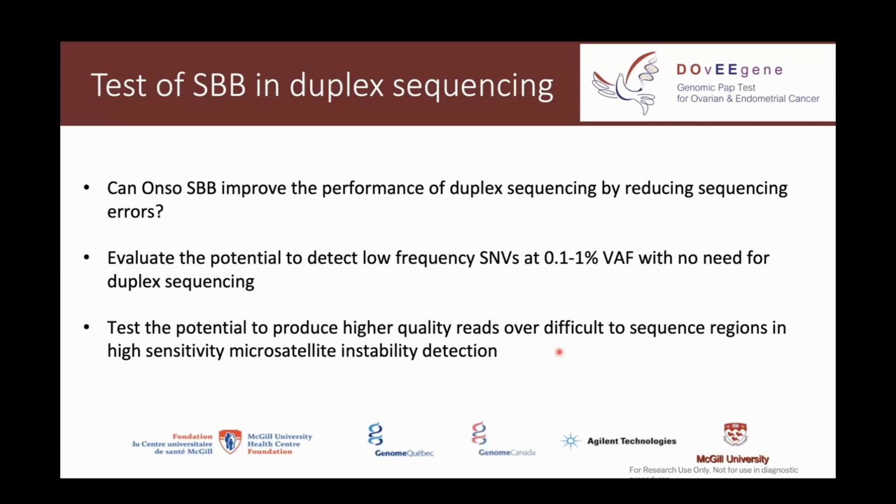And now for this presentation, we are testing the performance of sequencing by binding in duplex sequencing, and we ask some key questions like, can the ONSO sequencing by binding platform improve the performance of duplex sequencing by reducing sequencing errors? We want to evaluate the potential of the sequencing method to detect low-frequency mutations with no need of duplex sequencing, and also to test the potential of sequencing by binding to produce higher quality reads over difficult to sequence regions, as applicable in the detection of microsatellite instability at high sensitivity, for example.